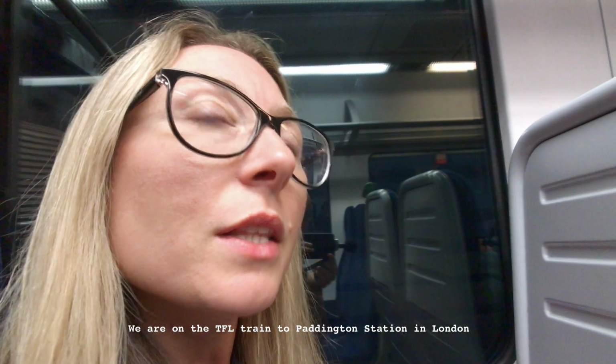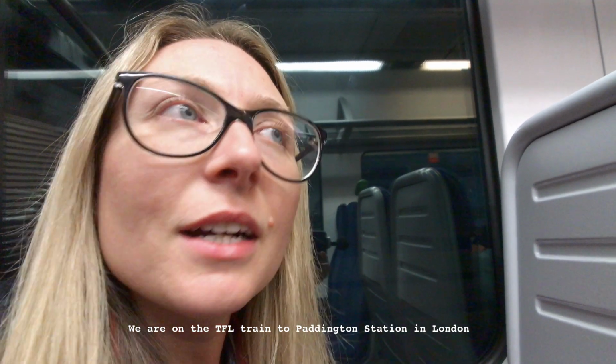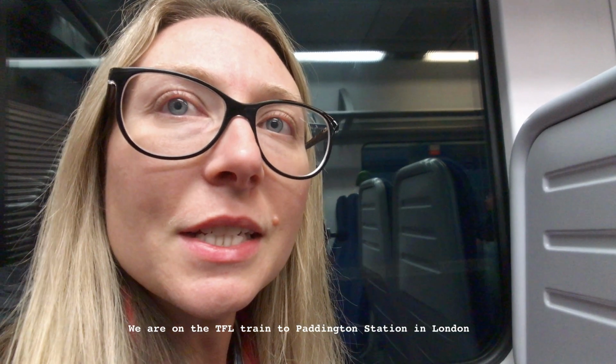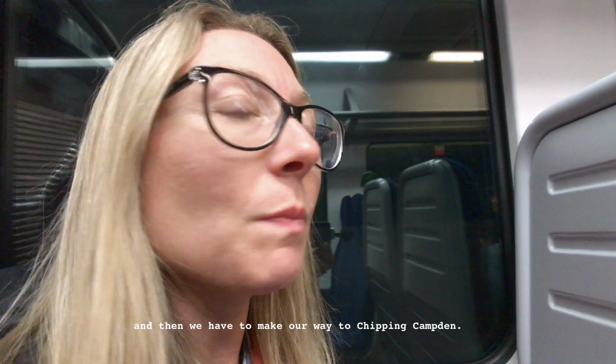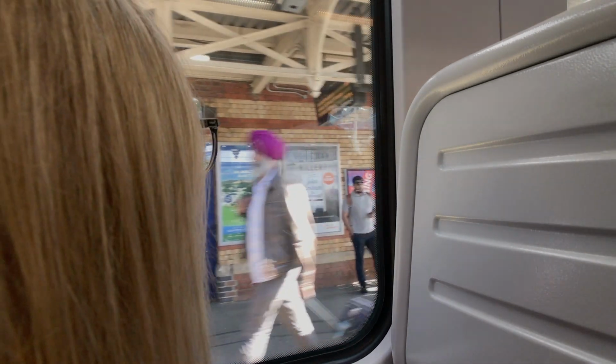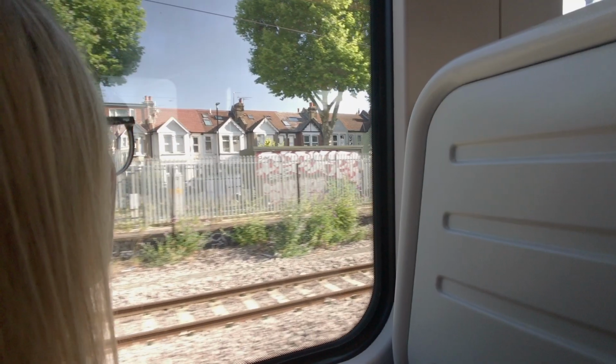So we are on the TFL train to Paddington Station in London, and then we have to make our way to Chipping Campden, which is going to be a little bit more of a challenge, but we can do it. Figure it out. Public transportation.